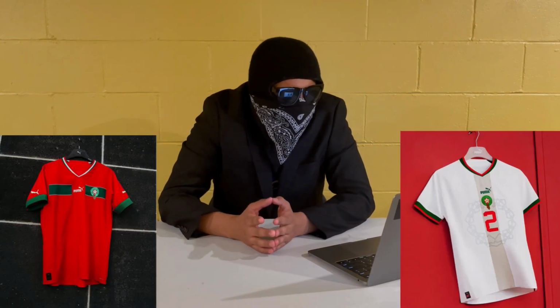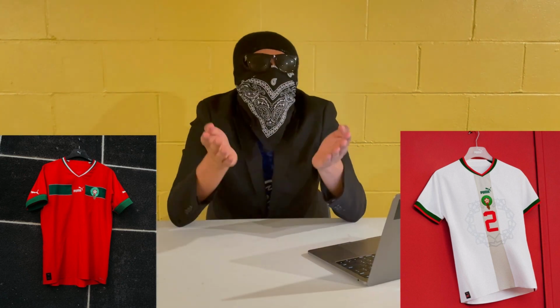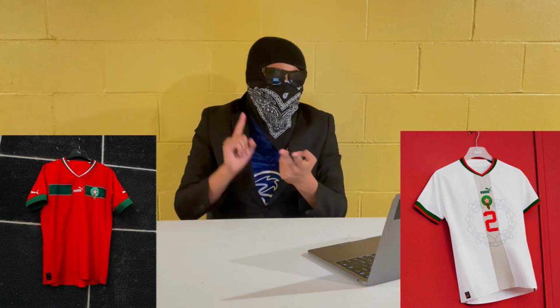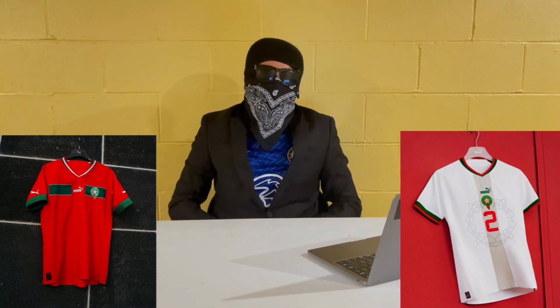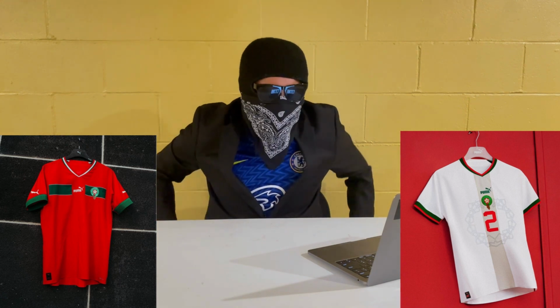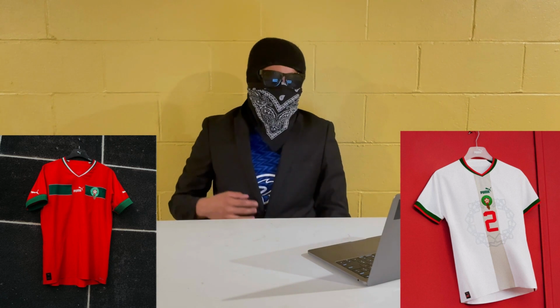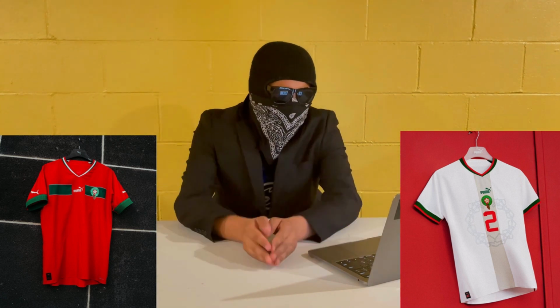Morocco. These Puma shirts, they are terrible. I don't know why. I don't know what it is. The Nike and the Puma shirts are just disgusting. I do not like that at all. For real, I do not like that at all. The little circle thing and then the number country logo, I hate that.